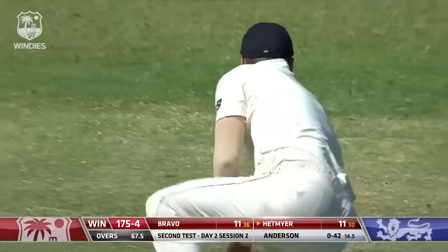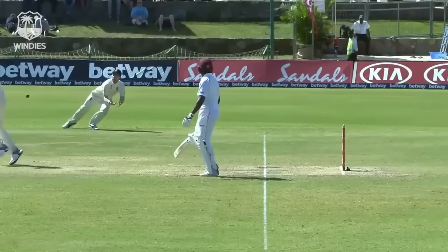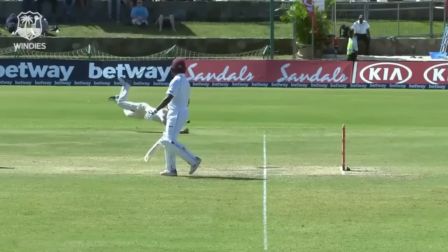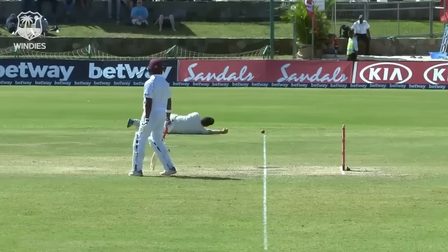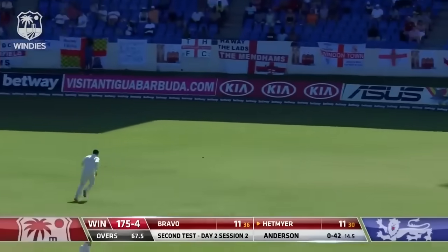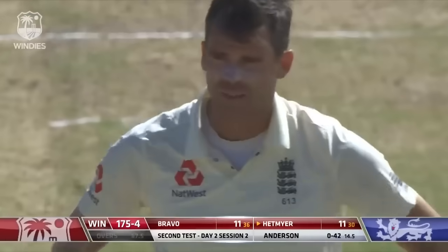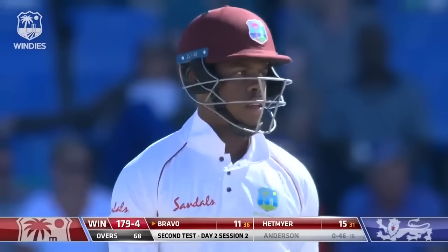Well, it's Rory Burns diving away to his left. It's a firm shot. It's in, it's in, it's out. Jimmy Anderson was the unfortunate bowler at Kensington Oval too. And now it's squirted away for 4. Anderson, to say, will not be a happy bunny. 179 for 4.